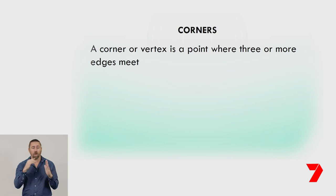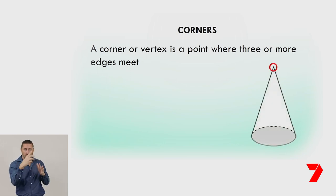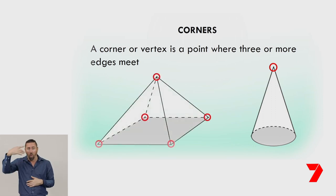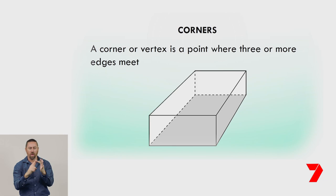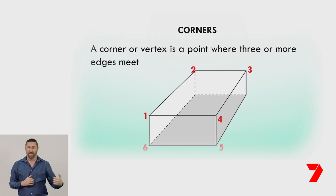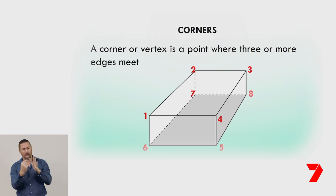Corners or vertex. A corner or vertex is a point where three or more edges meet. An object can have one vertex or many vertices. Let's count how many corners or vertices there are on a rectangular prism. 1, 2, 3, 4, 5, 6, 7, 8. A rectangular prism has 8 corners or vertices.